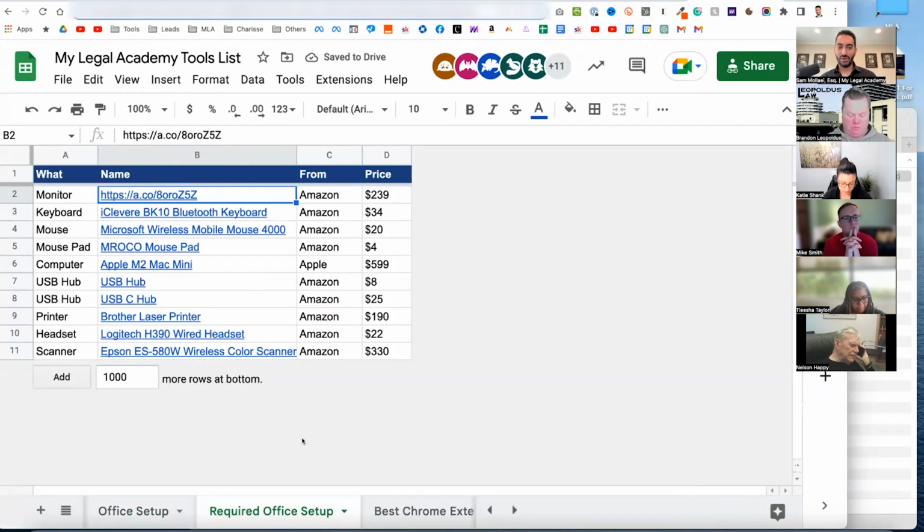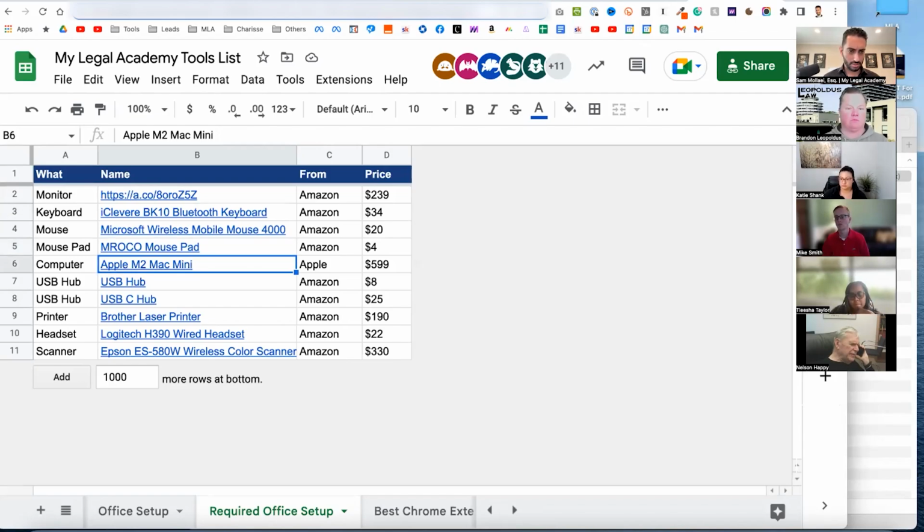Fundamental. Going back to our required list: keyboard, mouse, pad. You need particular ones, but none of these are affiliate links. I'm not showing any of this for affiliates in any shape or form, by the way. Just give me a heads up.